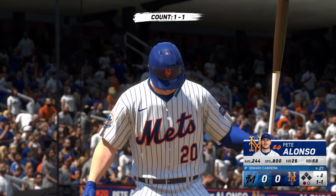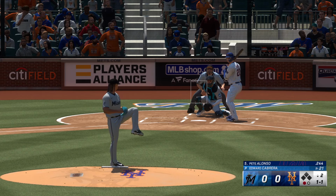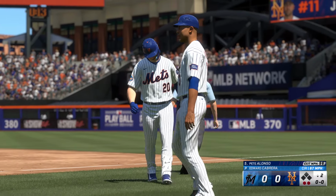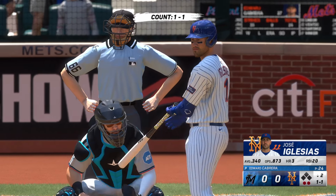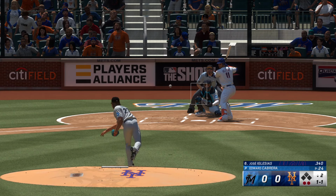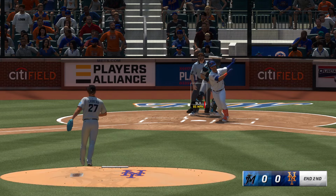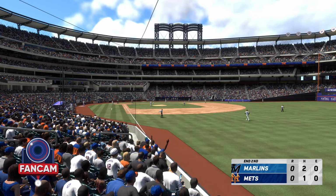Since debuting in 2019, no player in the majors has hit more homers than Pete Alonso. Hard hit, right side. Already two out here in the home half of inning number two. The second baseman. The 1-1 is fouled off. Nothing here in the bottom of the second. Swings through it, and that's a strikeout. Down in order go the Mets. We'll move to the third with no score.